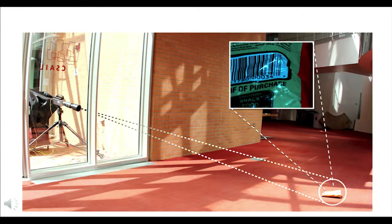We can even do it from 15 feet away behind soundproof glass. So in this experiment, we filmed that bag of chips in the bottom right with that camera outside, and here's what we recovered.